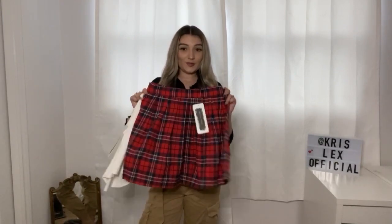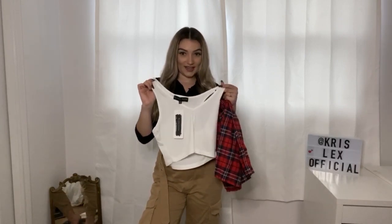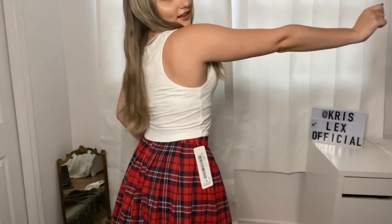So the first two pieces I'm gonna try on are the red Braveheart skirt, as well as the white Oh My tank. So this is the first outfit, and if you look at it really up close, this shirt is actually super flexible material and it's super soft on the skin, which I love. And this skirt is giving me schoolgirl vibes so hard right now, but it's back in style and I find that kind of cute.